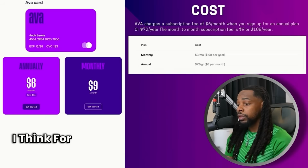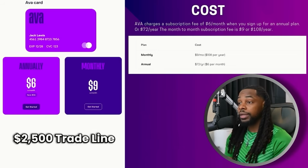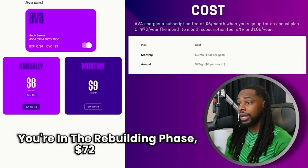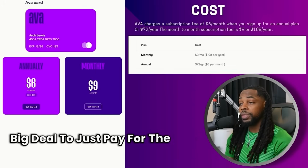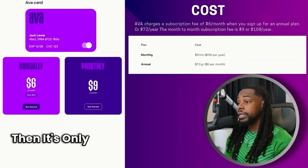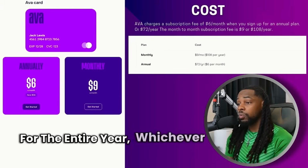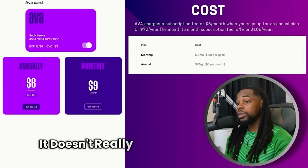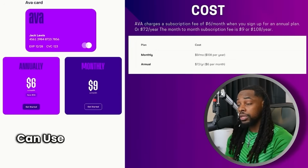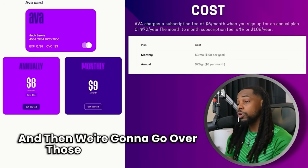I think for the ability to actually have a $2,500 Tradeline report to your credit, especially when you're in the rebuilding phase, $72 is not a big deal to just pay for the entire year. Or if you would rather be month to month, then it's only $9 and then that's just $108 for the entire year. Whichever way you prefer, it doesn't really matter. And Ava also has other products and services that you can use that are included with this same monthly fee. And then we're going to go over those products next.